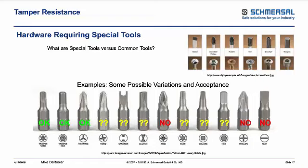The ones that you see, the posi and the Phillips and the flat, are common tools, because even with a Phillips, being able to take a slotted head screwdriver and getting into and biting on two sides of the X pattern in that bit, people have the ability of removing that hardware. The ones that are question marked in yellow there could or could not be considered special tools or common tools, depending on if the operators have that tool to perform their job function for other things, such as what we just talked about with the hex key, which is the third from the right.